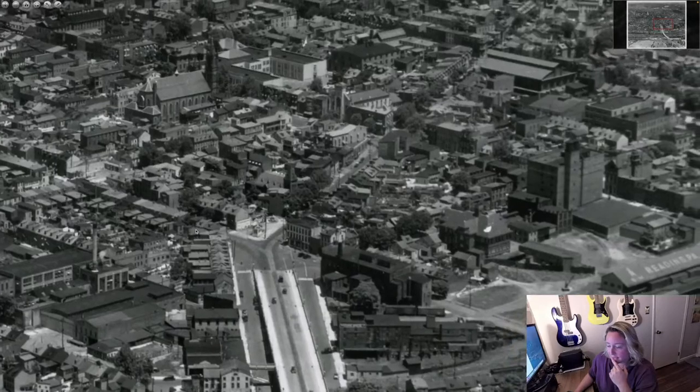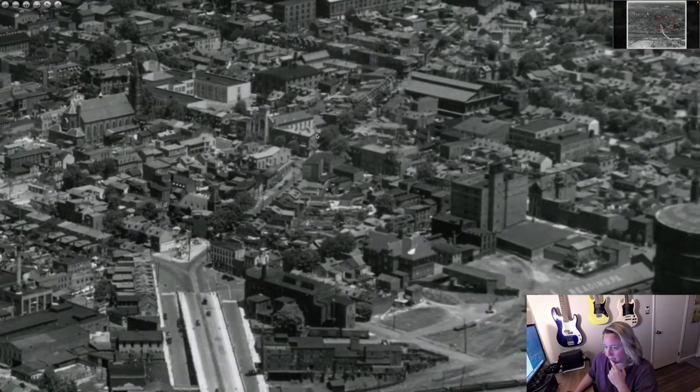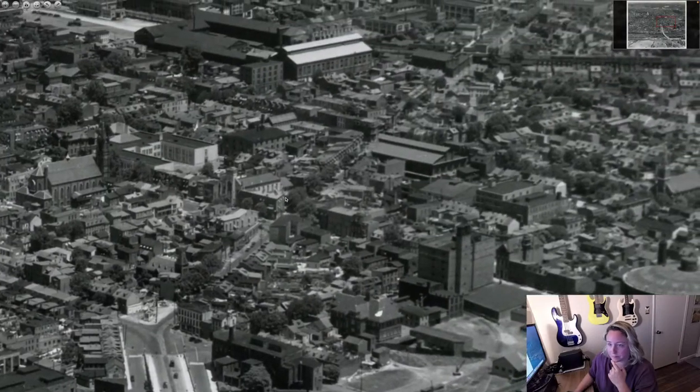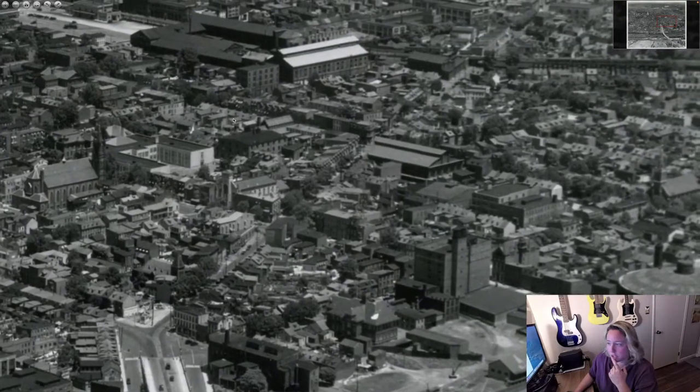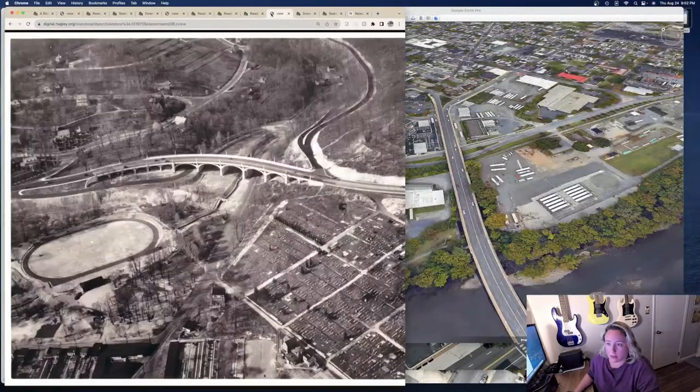Anything else on the south side? Tons of stuff's not there anymore. But nothing's jumping out to me to compare. What am I at here? All right, I'm at a half hour. Oh, this one was kind of cool.